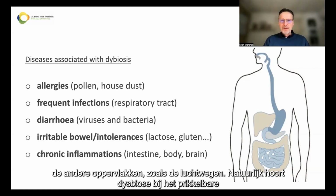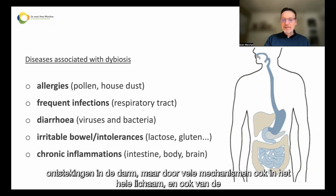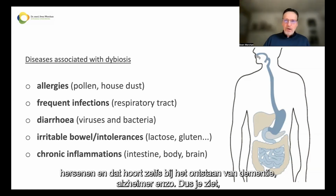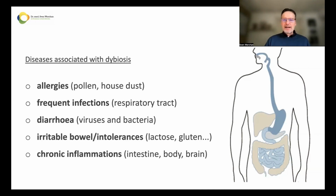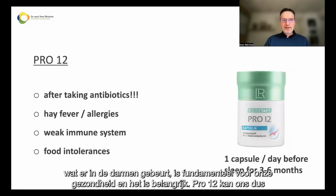And of course, dysbiosis is part of irritable bowel syndrome, of diarrhea, and also of chronic inflammation. And here is important, not just chronic inflammation in the intestine, but also in the whole body due to many mechanisms, and also of the brain. And that's even part of the development of dementia, Alzheimer and stuff. So you see what's going on in the intestines. It's foundational for our health and is important.